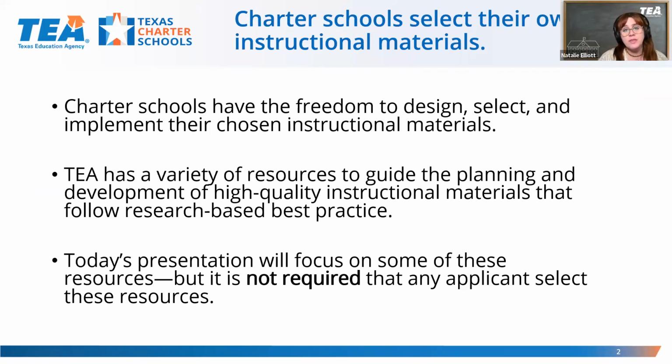TEA has a variety of resources to guide the planning and development of high-quality instructional materials that follow research-based best practice. So please know that today, this team is going to share a lot of really valuable resources with you and the methodology behind them. But at no point should you walk away from this seminar thinking that you are required as an applicant to select one of these resources.